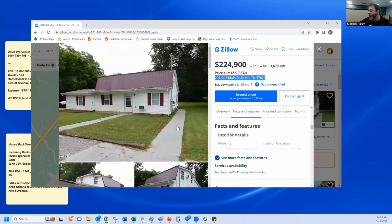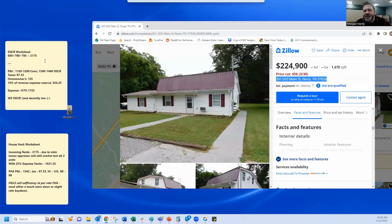What's our revenue? On the efficiency, we've got 600. On the other two units, we have 780 and 795. Okay. So how does all of this break down? Well, for DSCR, that's 2175 gross revenue. Now, your principal and interest is going to run 1150 to 1200 on conventional, 1300 to 1400 DSCR. DSCR is a wider range.